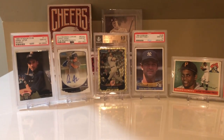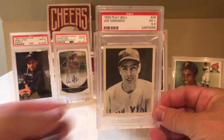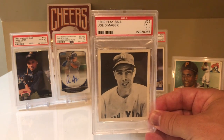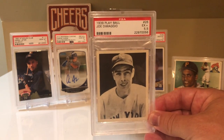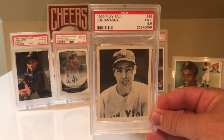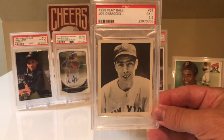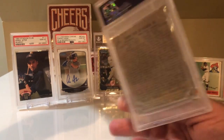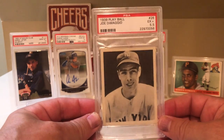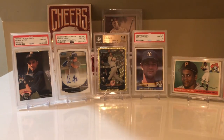All right, guys, so at number 20 is the Joe DiMaggio, and I talked about this in my intro 5 years ago when I first started doing YouTube videos. This was my number 1 card, the 1939 Play Ball DiMaggio in a 5.5. I think this card is way undervalued. I don't know how this would do. It's a 5.5, but it looks really, really nice, beautiful centering, some great eye appeal. But for whatever reason, this is number 20 on my list. Used to be my number 1 card when I first started on YouTube.